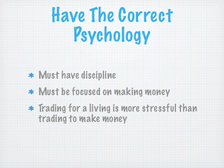And the reason is because we need to take our profitable technique and execute flawlessly. If we don't execute flawlessly, then we'll never know if the profitable technique is a good technique or not because we're overriding the signals. So we have to have discipline to execute flawlessly.